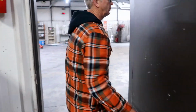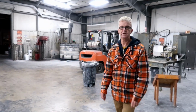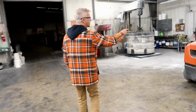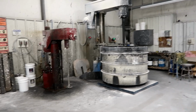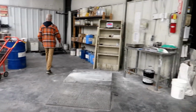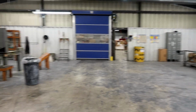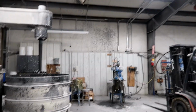And this is our mixing room. What do we do in here? We make paint and epoxy fillers that body shops use to repair plastic bumper covers. So we have a couple mixers over here. Big giant mixer. The giant paint mixer. Look at all the paint splatter. Cool. Let me turn the lights on. Look at that paint splatter up on the wall. Looks like you had an explosion.